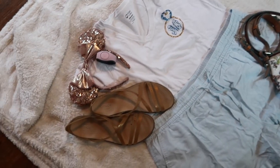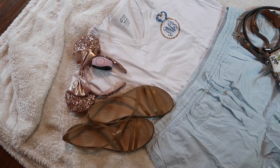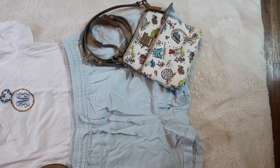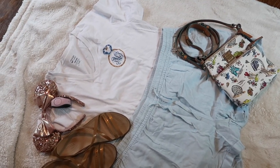And of course, I got the rose gold ears, my Crocs, the Millennial Pink Magic Band, which I most likely will be wearing the entire trip, and then my Disney World Parks Dooney bag. Love this outfit.